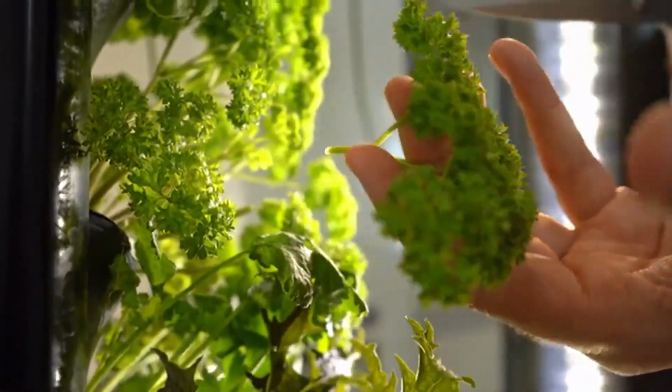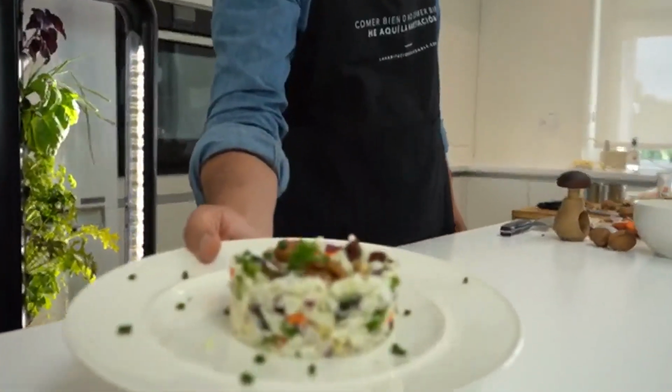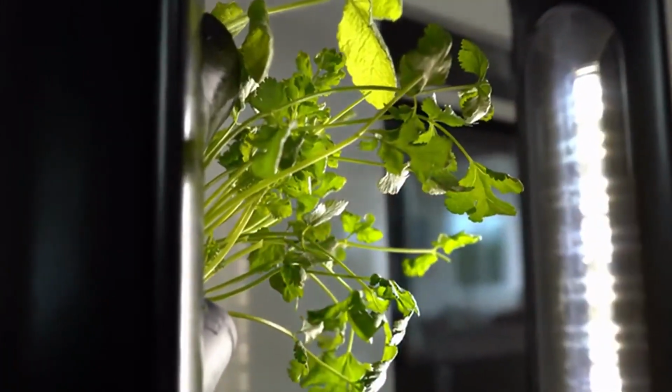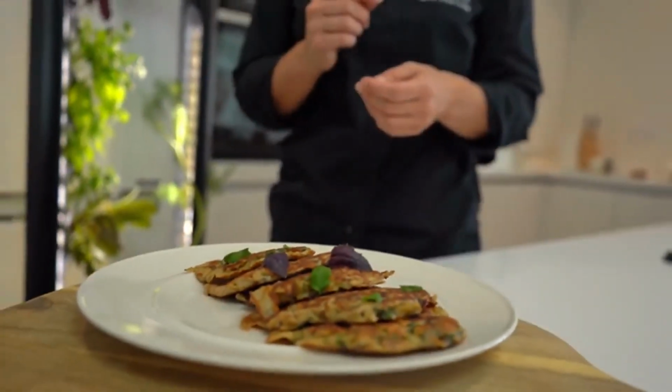Imagine a world where gourmet cooking is part of your daily life, where fresh, flavorful ingredients are always at your fingertips. This isn't just a dream anymore. It's Marko. Marko transforms your cooking and elevates everyday meals into culinary masterpieces.